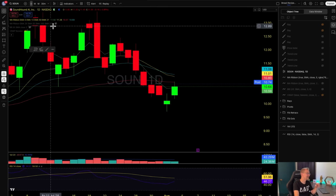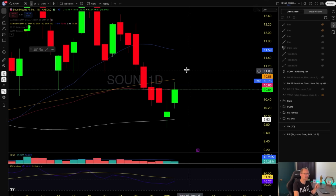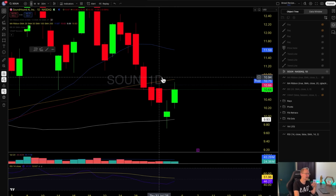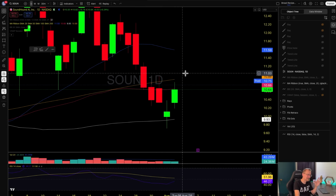Now, the 50 EMA at 10.80 is important to us. Let me put up the simple moving averages, because just north of that at 10.88, that number is the number to overtake. So let's just call it $11 per share to solidly get up there and actually hold on to it. That's going to be very important for us.